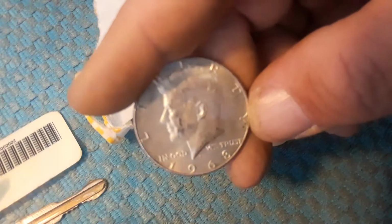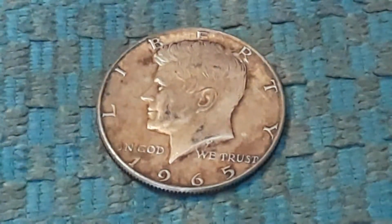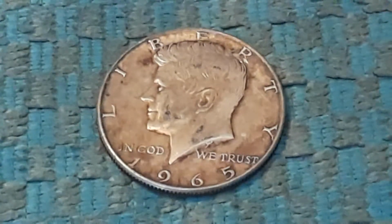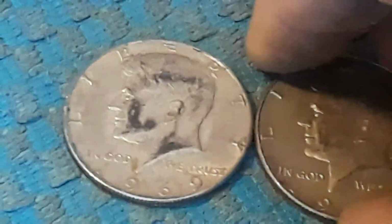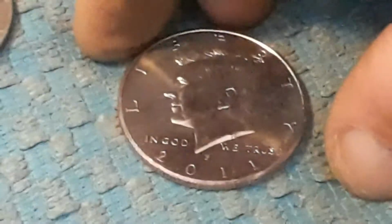All right, I'll loop you in if I find anything else. All right, just got our second silver. This comes on roll 19, 1965. Let's get back at it. All right, very next roll. We got two finds, 1969 and a 1967. So that's four silvers now. Let's get back into it.